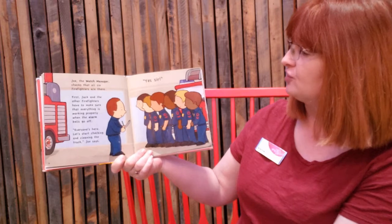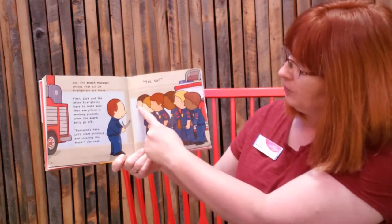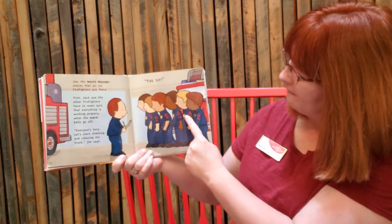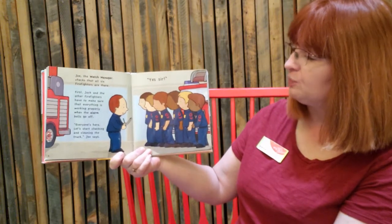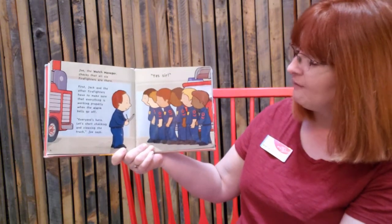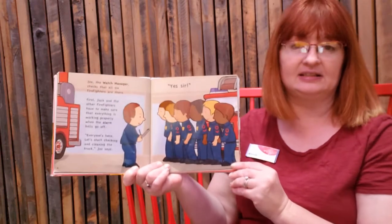Joe, the watch manager, checks that all six firefighters are there. Should we count? One, two, three, four, five, six. First, Jack and the other firefighters have to make sure that everything is working properly when the alarm bells go off. Everyone's here, let's start checking and cleaning the truck, Joe says.